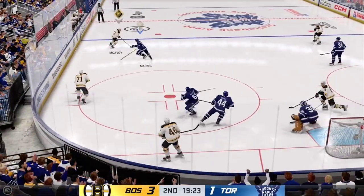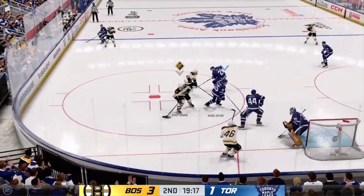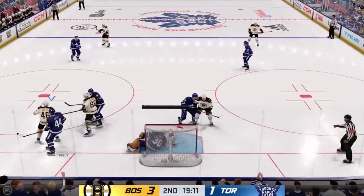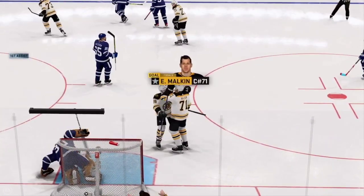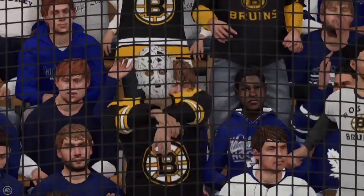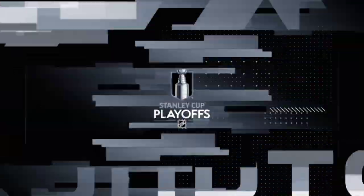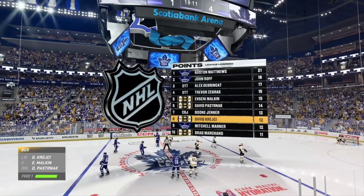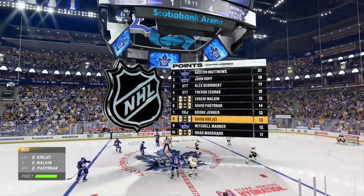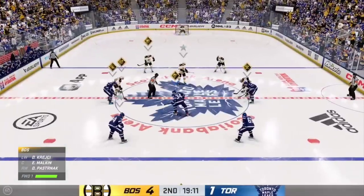Toronto's puck possession was pretty poor in that first period. They turned it over way too often. Pretty lucky the score's close. Scores! Oh, what a shot on the one-timer to put it home. Been dominant tonight as they make their way back to center. They have scored almost at will, in particular here in this second period.